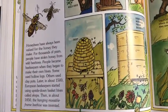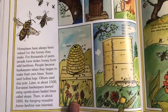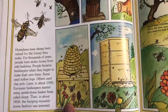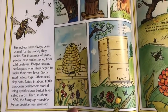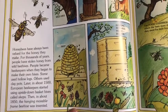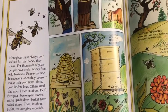Honeybees have always been valued for the honey they make. For thousands of years, people have stolen honey from wild beehives. People became beekeepers when they began to make their own hives. Some used hollow logs, others used clay pots. Later, in about 1500, European beekeepers started using upside-down basket hives called skeps. Then, in about 1850, the hanging movable frame beehive was invented.